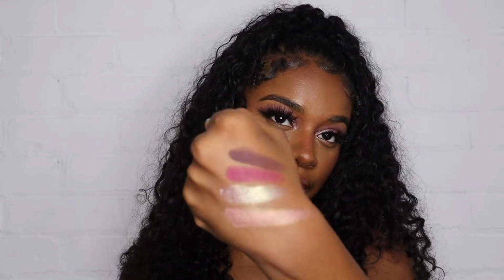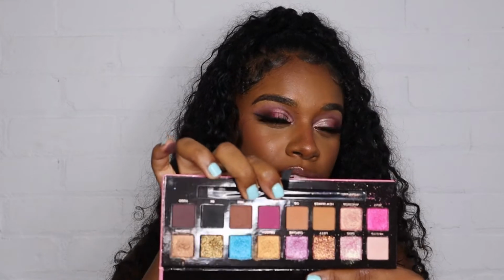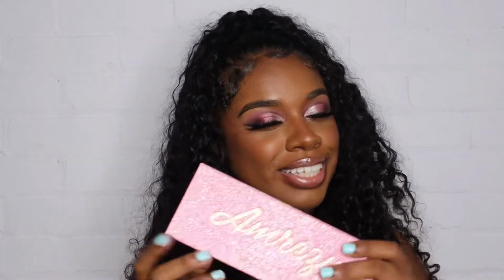I'm just going to swatch a few because I've been doing that with all of the other palettes, so I might as well, just to show you guys a few shades swatched in this palette. The palette is so gorgeous. Honestly, I could have gone without the glitters and they could have just made it a regular 14 pan Anastasia palette, and I would have been more happy with that. But you know, it's still up there, so I would grab this for sure.